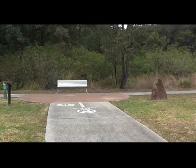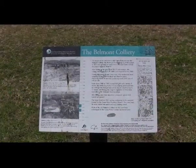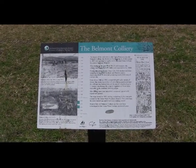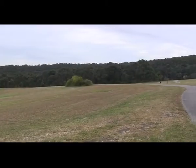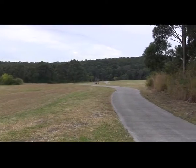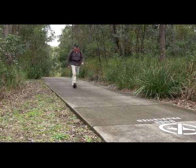The cycle track eventually gets up to a T intersection. There's a sign here talking about the history of the Belmont Colliery. This area used to be a colliery, but now it's reclaimed and now it's open land. What a great job the council have done with this. We're going to turn right, follow the cycle path down.